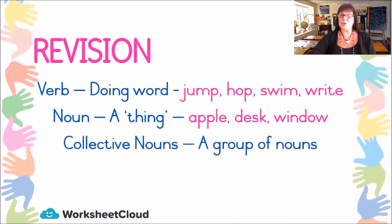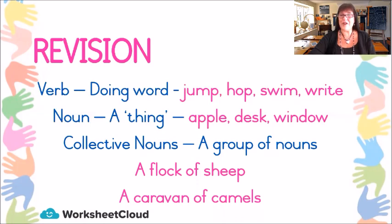And then you also learned about collective nouns. Now, a collective noun is a group of nouns, like a flock of sheep. And my favorite one, a caravan of camels. Doesn't that sound wonderful? A caravan of camels was walking through the desert.